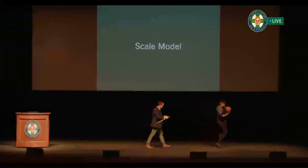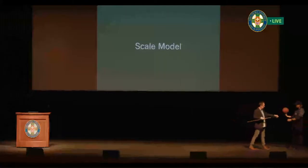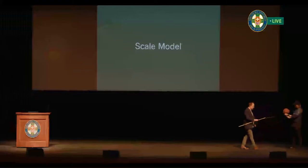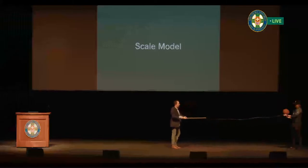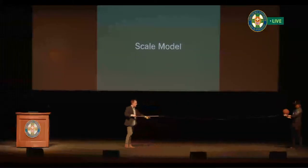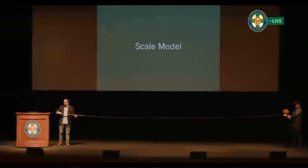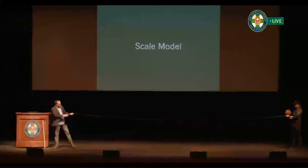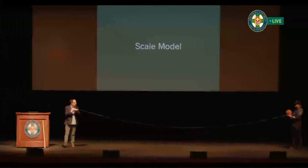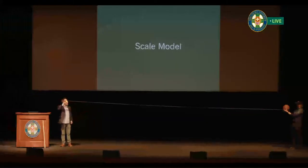Now, if you take this string and wrap it around 10 times, roughly 10 times the diameter of the Earth is where the Moon's orbit would be. The Earth and the Moon, on this scale, is roughly 25 feet.